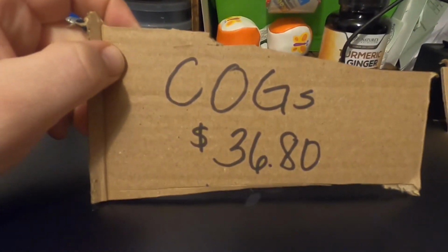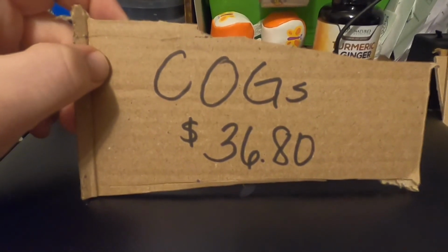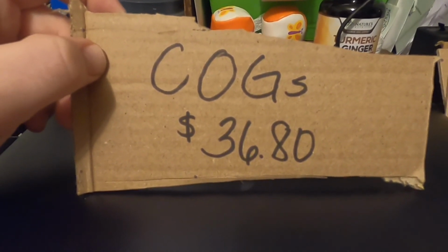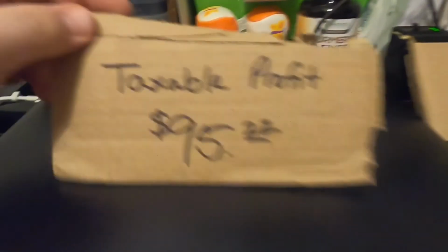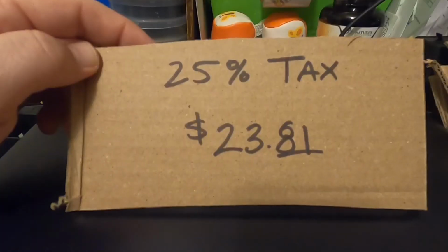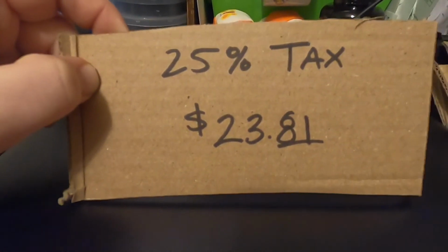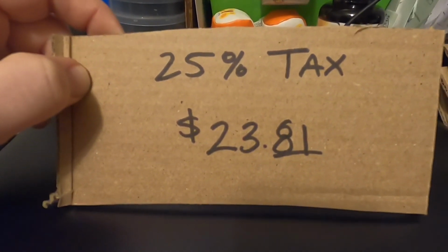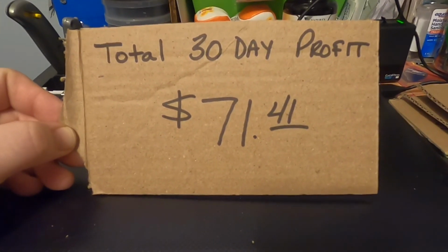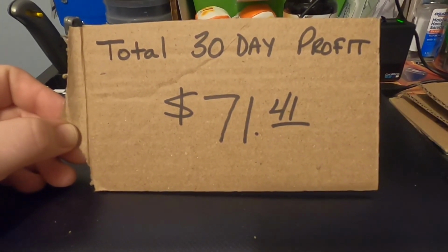I need to subtract my cost of goods. For everything I sold, I spent $36.80, and I still have those 3 other items that are left over. That gives me a taxable profit of $95.22. 25% for taxes. I'm gonna hold back $23.81. A total 30-day profit of $71.41 on this one trip to the thrift.